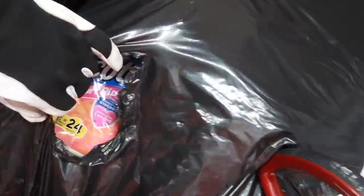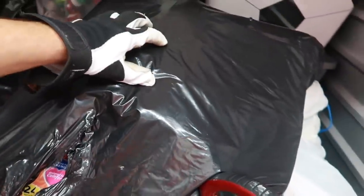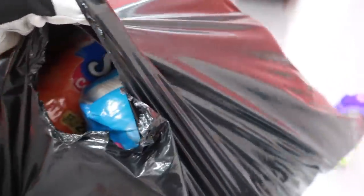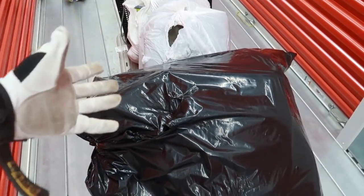Just went ahead and gave this a rip. This thing is literally all toilet paper. I mean, this was gold 6 months ago. That's all it is. The whole thing. Like, somebody hoarded toilet paper, which, you know, a couple months ago would have been a huge issue. Can't believe it. Literally a whole garbage bag of toilet paper.